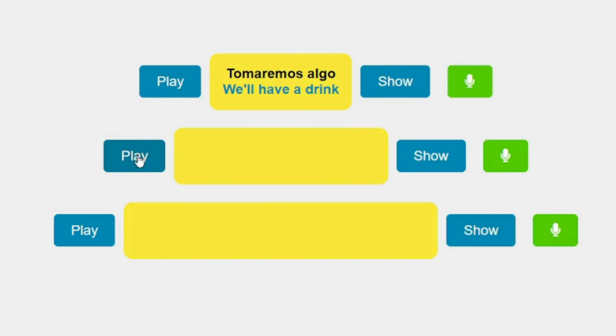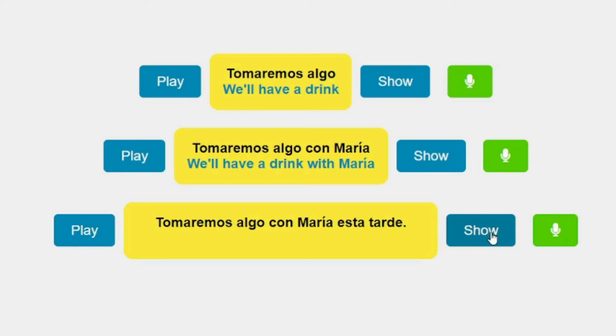Tomaremos algo con María. We'll have a drink with María. Next line. Tomaremos algo con María esta tarde. So, tomaremos algo con María esta tarde. Meaning, we'll have a drink with María this afternoon.